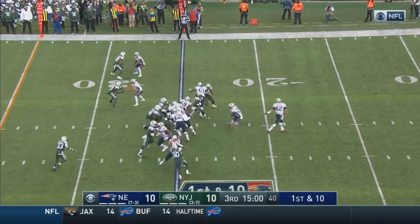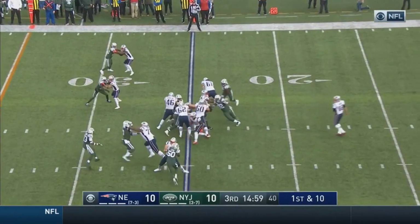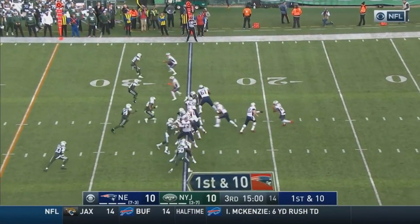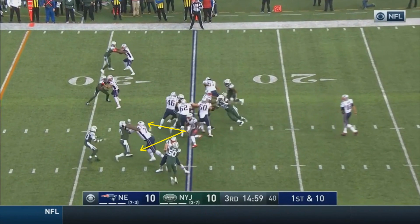So the blocking and offensive coordinator did their job on this play. Michel's got a guaranteed 5 or 6 yards. However, what makes running backs great is getting more than what's there. Here, New York still has one unblocked man, and that's Jamal Adams. Michel could go to the left of Brown or to the right of Brown. However, either way, you'd expect that Adams could catch him.